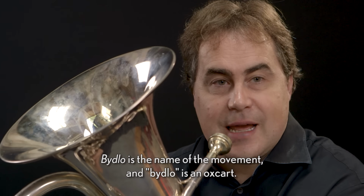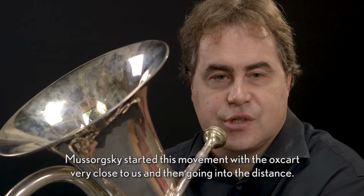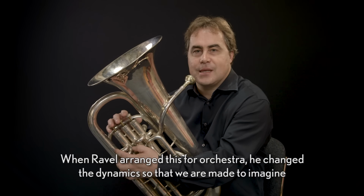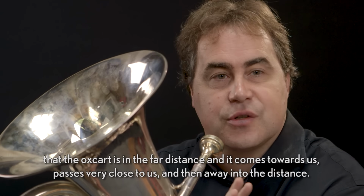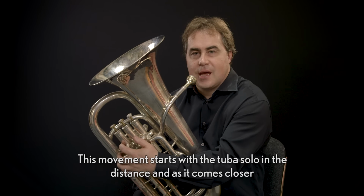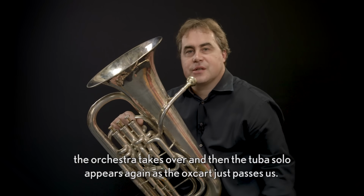Bydlo is the name of the movement, and Bydlo is an ox cart. Mussorgsky started this movement with the ox cart very close to us, and then going into the distance. When Ravel arranged this for orchestra, he changed the dynamics so that we're made to imagine that the ox cart is in the far distance and it comes towards us, passes very close to us, and then away into the distance. This movement starts with the tuba solo in the distance, and as it comes closer, the orchestra takes over, and then the tuba solo appears again as the ox cart just passes us.